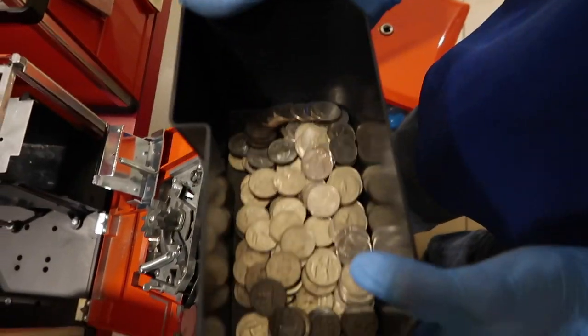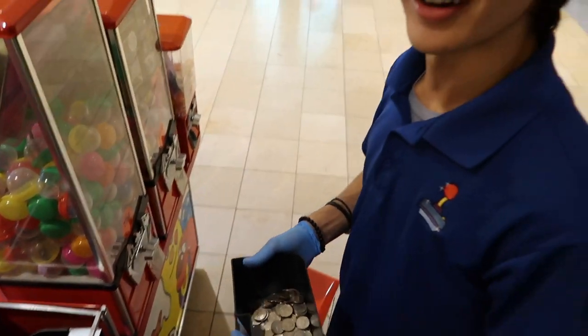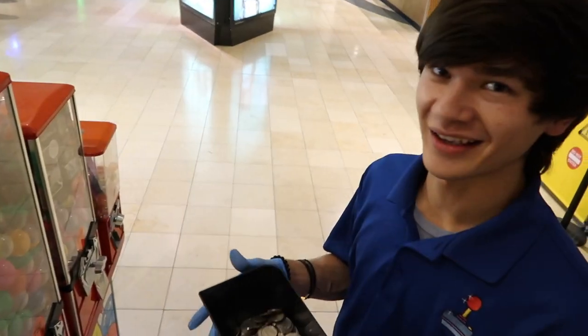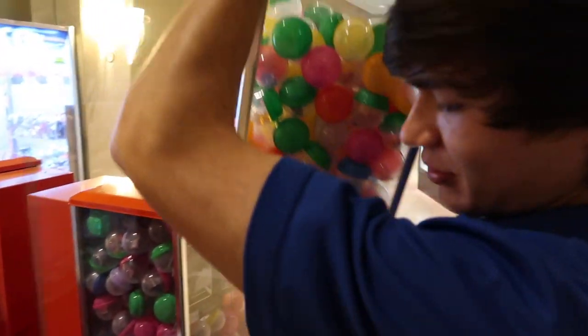So again, probably $20 to $30. Not a lot of quarters. I'm not gonna be a billionaire anytime soon, but you know what, I'll take it. Quarters, hey, every quarter counts. All right, moving on to our next machine.